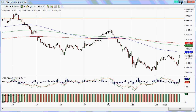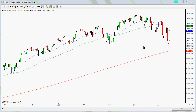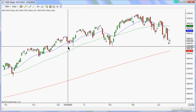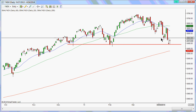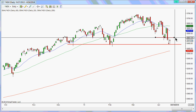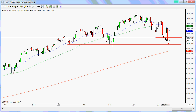And then if we take a look at the NASDAQ 100, it also came down and sort of held its ground here. It's kind of holding this particular pivot low, right? So right now it's kind of bouncing. We want to see if it can get back up to this level here, somewhere around 35.08, 35.10 area.